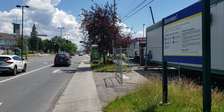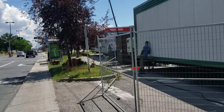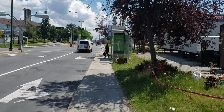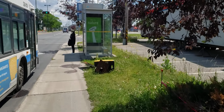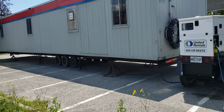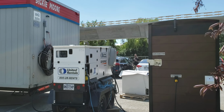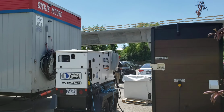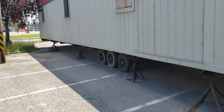Where I'm headed to is the 968 bus, which goes from a temporary bus terminal here. There's an autocar, and there it is, the infrastructure. This part's not fenced off, so I can kind of use it.